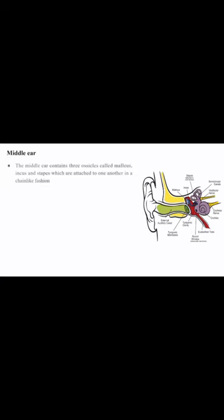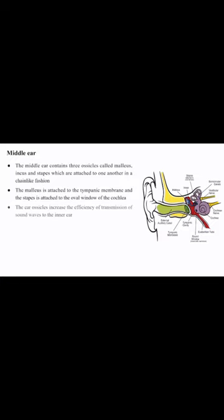Middle ear. The middle ear contains three ossicles called malleus, incus, and stapes, which are attached to one another in a chain-like fashion. The malleus is attached to the tympanic membrane and the stapes is attached to the oval window of the cochlea. The ear ossicles increase the efficiency of transmission of sound waves to the inner ear. A eustachian tube connects the middle ear cavity with the pharynx. The eustachian tube helps in equalizing the pressures on either side of the eardrum.